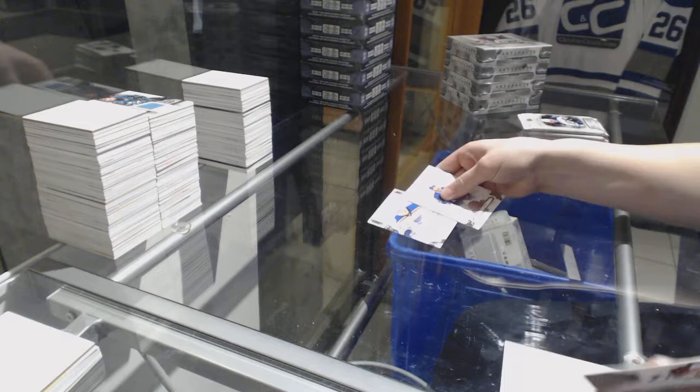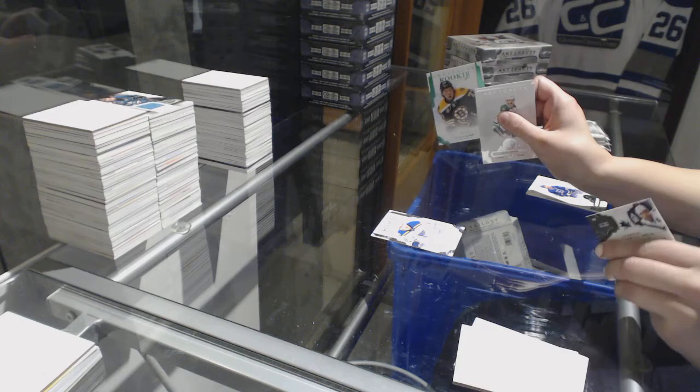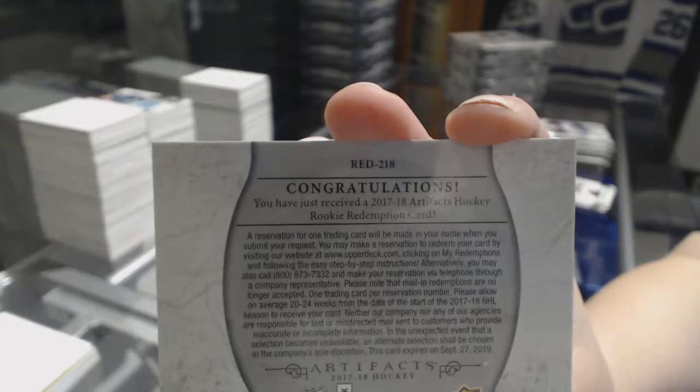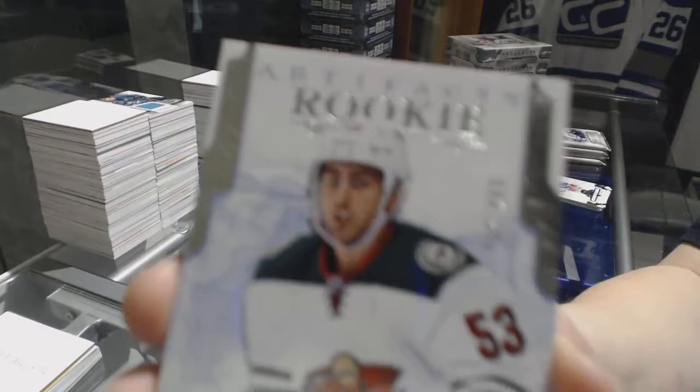Rookie of Ivan Barbashev, numbered to 999 for the Blues. Emerald rookie numbered to 99 for the Boston Bruins, Charlie McAvoy. We've got a rookie redemption wild card numbered red 218, which will be randomed off at the end of the break as per usual. We've got a rookie dual jersey numbered to 499 for the Minnesota Wild, Alex Tuch.